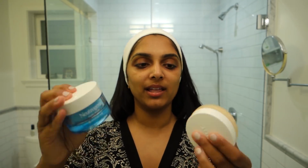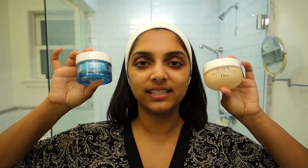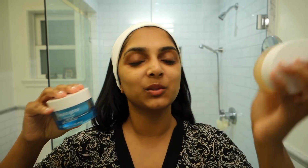Between these two, by the way, let's be real, this is like a 16th of the price. It's amazing. This one's beautiful. It looks great in my vanity, and it also makes my skin feel amazing. Honestly, I don't know the technical reasons why. It's just the two that I use right now.